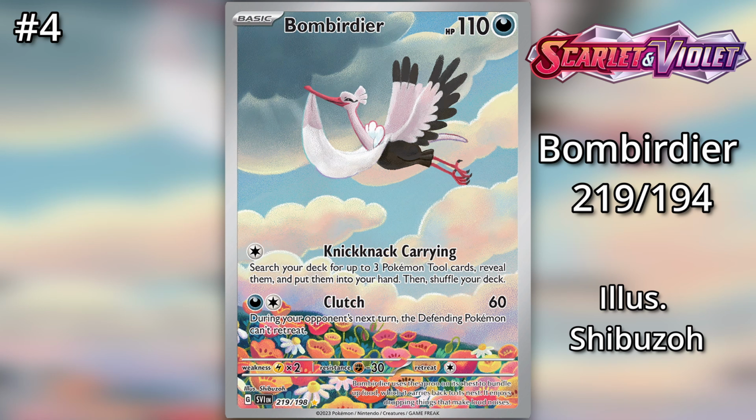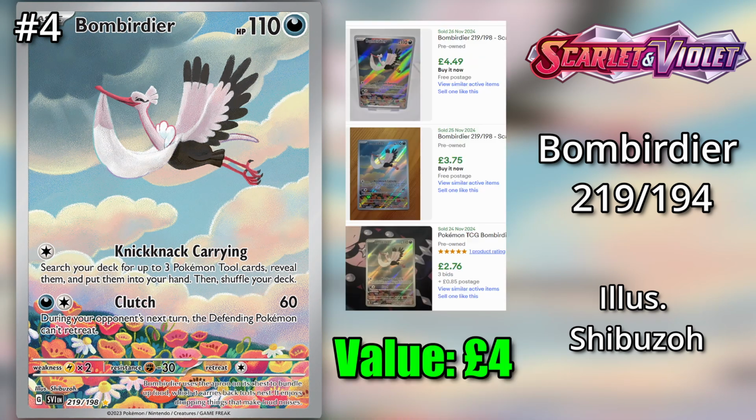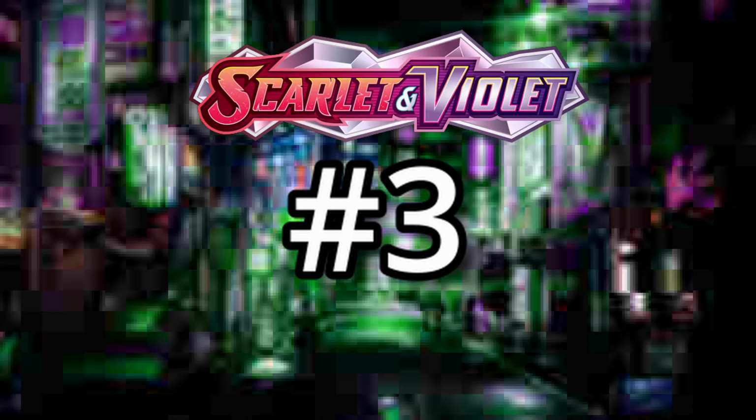Shout out to the artist Shibozo. It's an amazing card, and not to mention it's only worth about £4. When I saw the price for it, it blew my mind. How is this card so cheap? This is definitely a pickup. Go get yourself an amazing art for that cheap.